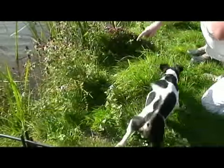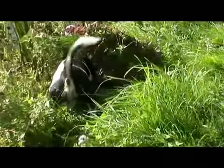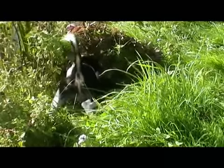Where's the mouse? Get the mouse. Where's the mouse? Not the most flattering view of my dog, but judging by his tail, he's happy.